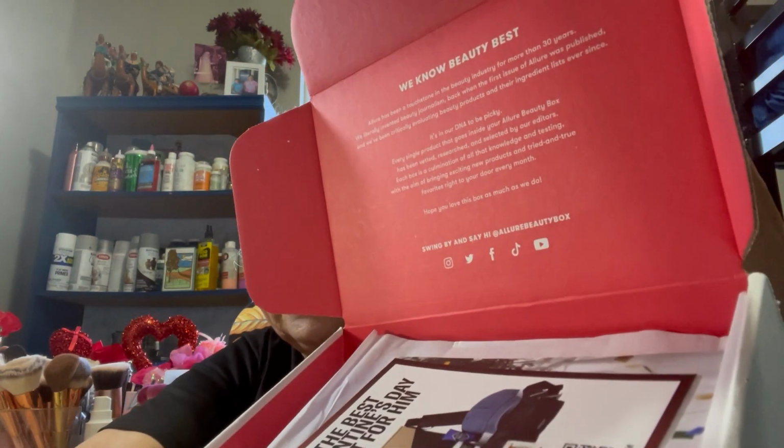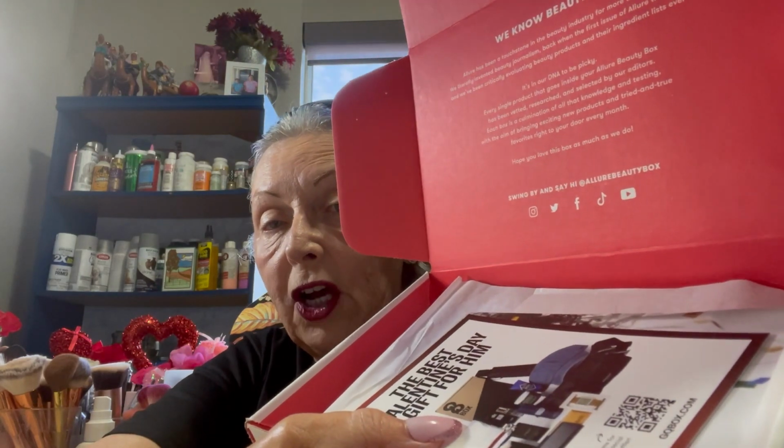All right, I get this box every month, and when you open it up, it looks just like this. There's some flyers on top, there's tissue paper over the products, and inside it says, "We know beauty best." Well, I have to put on my cheaters here to be able to read it. It says, "Allure has been a touchstone in the beauty industry for more than 30 years. We literally invented beauty journalism back when the first issue of Allure was published. And we've been critically evaluating beauty products and their ingredient lists ever since."